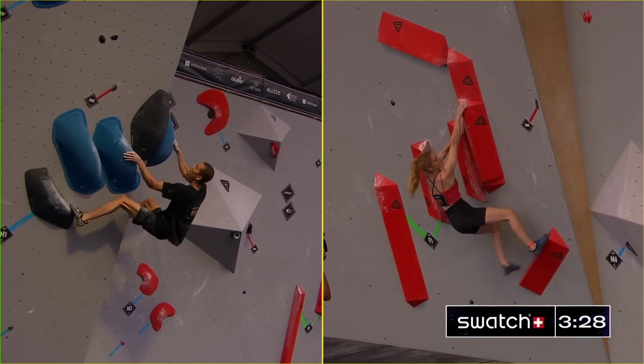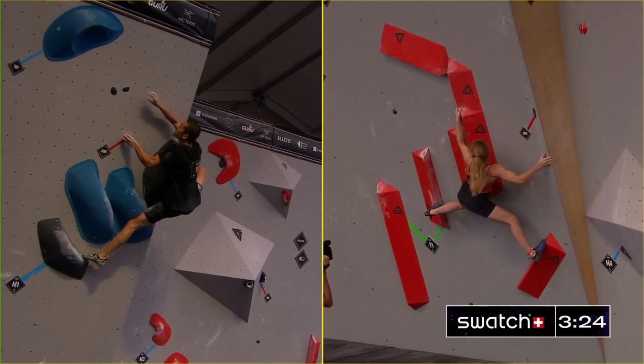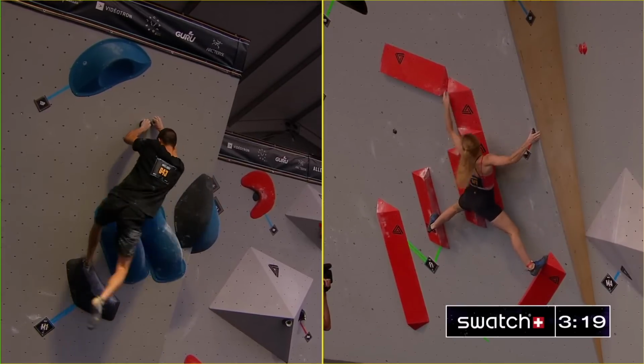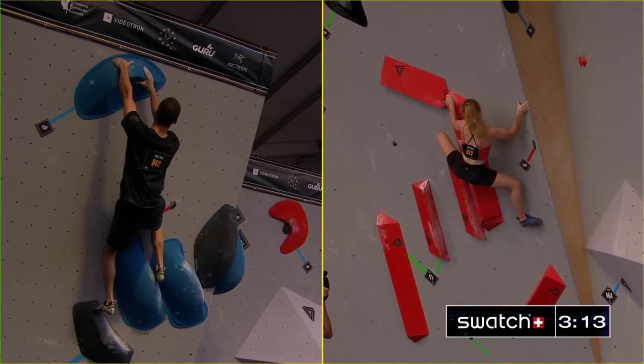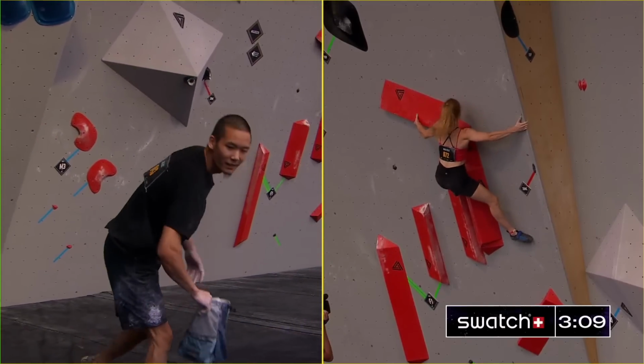On the left, grew up in the Bay Area and moved to Salt Lake City. That's where most of the U.S. national team trains now. Moving quickly through this boulder. Sophie Buitendijk, a little more measured, but again, very easily to the zone hold. Yeah, some things just make more sense, I imagine, than they do to others.